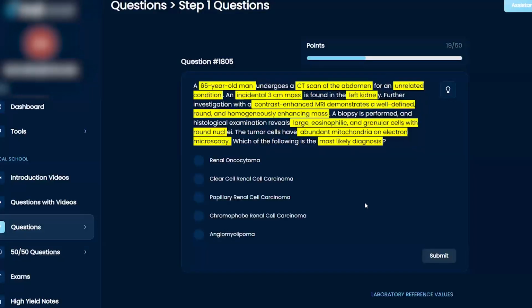But yeah, what are you thinking? I want to hear what your thoughts are. Yeah, I mean that makes sense. He's got no systemic things. There's no weight loss. There's no pain. There's no sensitivity. So that makes sense.